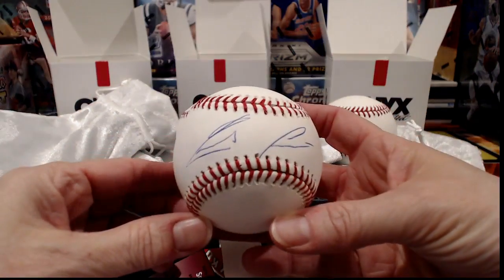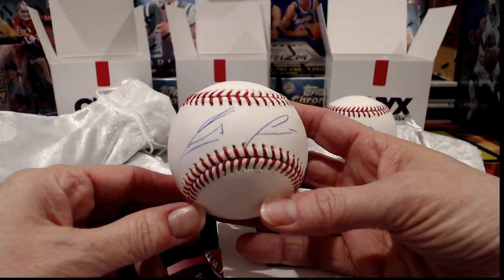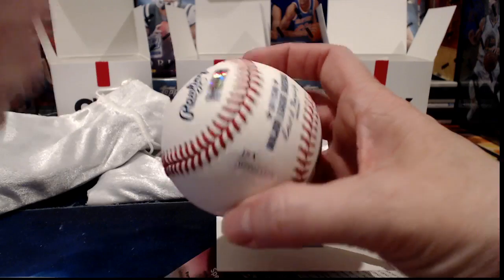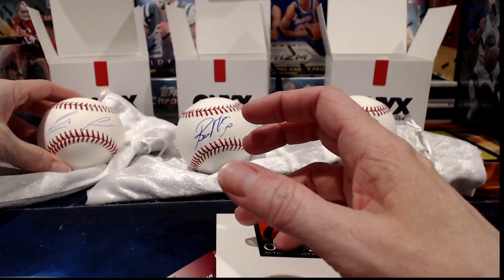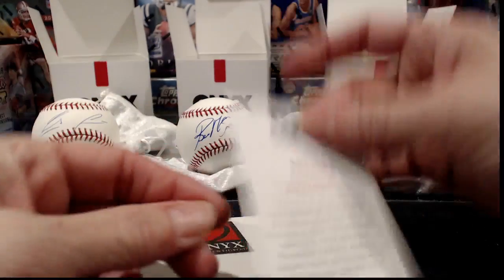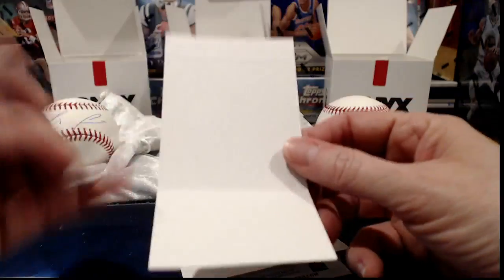Anyway, that's kind of all over the place right there. That could be anybody. It is JSA authenticated and Onyx authenticated. And let's find out who this is. There's our Onyx paperwork. Here's our JSA. You know, this one's a little bent, but honestly, guys, don't worry about it.